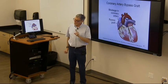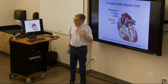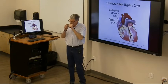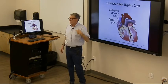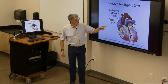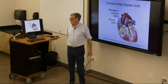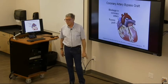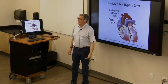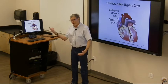If you only need one or two bypasses, you can use the internal mammary artery. It's about the only artery that you have that you can live without, but it's only that long. If you only need one, it's better to use an artery because they're stronger. These are coronary arteries. You put a vein there, and it kind of stretches out and fails over time. However, if you use the saphenous vein and eventually it fails, you have one on the other side. You can use that one the next time.